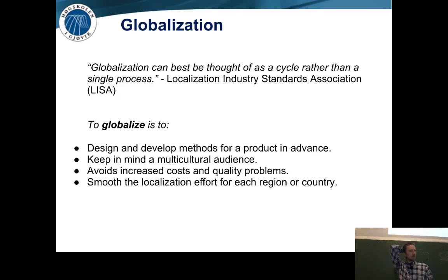There is another term which is called globalization, which can best be thought of as a cycle rather than a single process. To globalize is to design and develop methods for a product in advance, keeping in mind a multicultural audience, avoiding increased cost and quality problems, and smoothing the localization effort for each region or country. So the term internationalization, which we started with, is sometimes replaced with the term globalization, which is similar, but internationalization was always considered a process, whereas here they say it's more like a cycle.